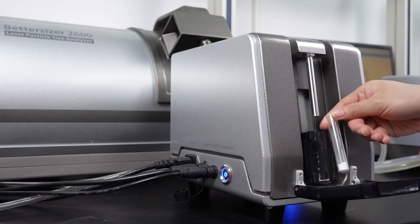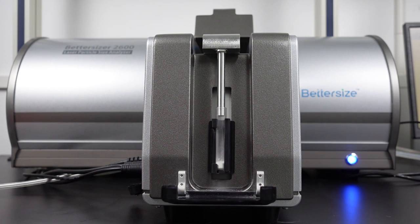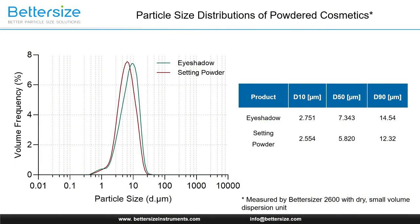Place the test tube in the dry small volume dispersion unit, which is suitable for valuable samples that are low in volume. It only requires 0.02 to 1 gram of sample for each measurement. With the built-in SOP system in the software, the auto-generated results for particle size measurement are just one click away. The figure we see now displays the particle size distributions of powder cosmetics products obtained from the Better Size 2600.